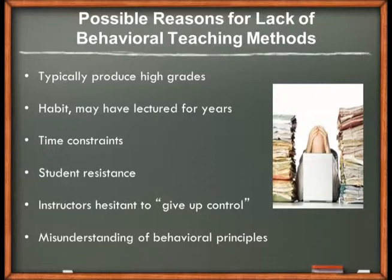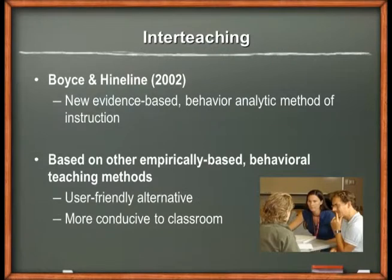People thinking that you're using aversive technology or procedures versus reinforcement, for example, or confusing bribery and reinforcement. Those are some common misunderstandings of behavioral principles.